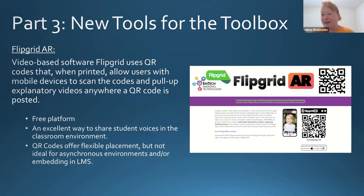So that it's kind of like a show and tell. Instead of doing a formal presentation, students might come up with a poster board of their project. And then what you would do is put that QR code there. And then you could walk around the room with your devices and scan the QR code, and it pulls up the video of the student explaining what the project is, in real space. So it's a really easy to use and fun manipulation of reality.